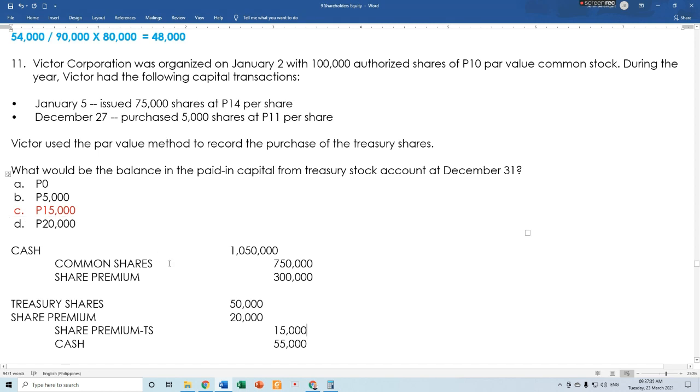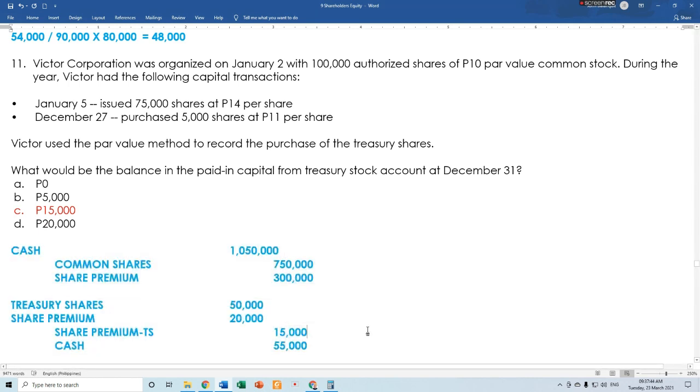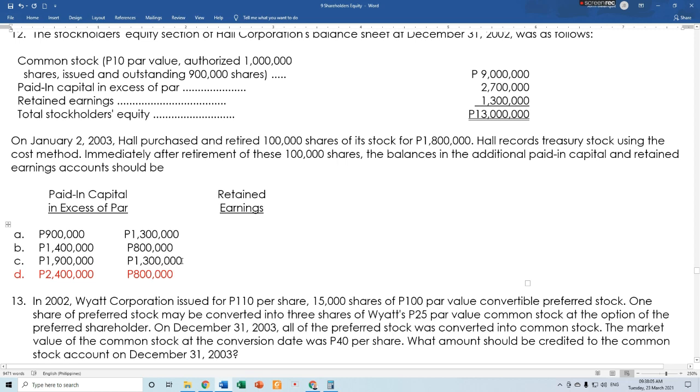Okay, letter C. Which is not acceptable in the Philippines. Pinapakita lang natin siya for purposes of understanding ano ibig sabihin ng par value method. Okay? So, yun lang naman siya. Although sa Pilipinas, hindi naman natin ginagamit yan. Okay. Pinapakita lang natin siya for illustration purposes. Okay. So, yan siya. So, kung sakali mong may lumabas na ganyan, hindi naman na par value kasi bawal talaga yan. Okay. So, for purposes of illustration lang to. Sige. Number 12 tayo.